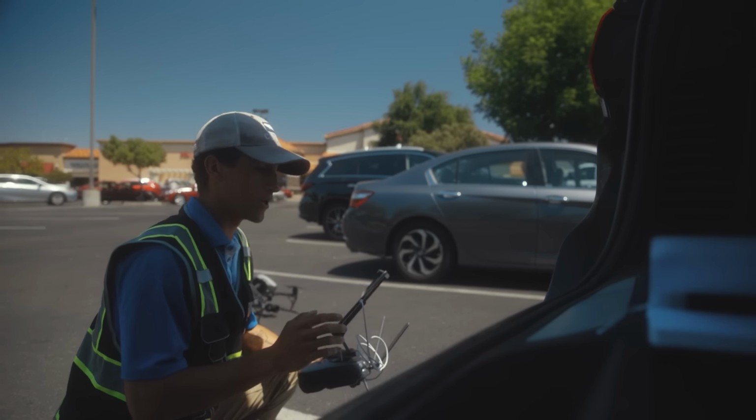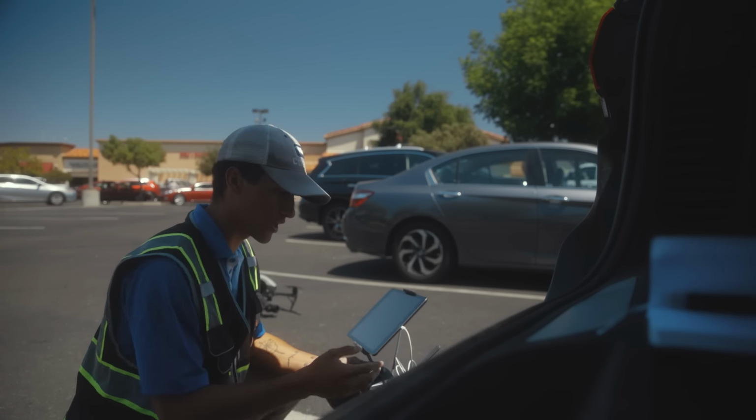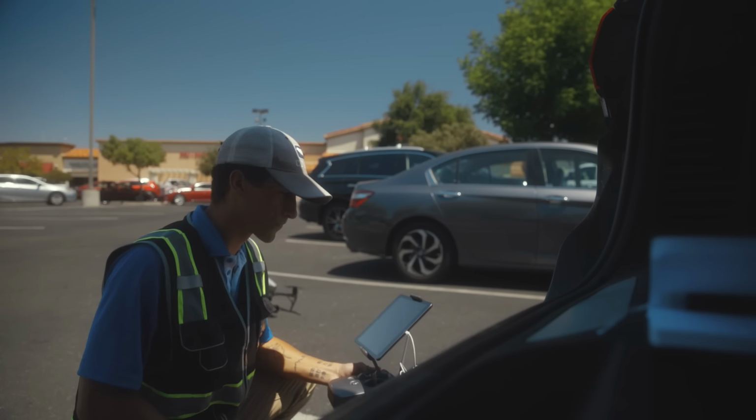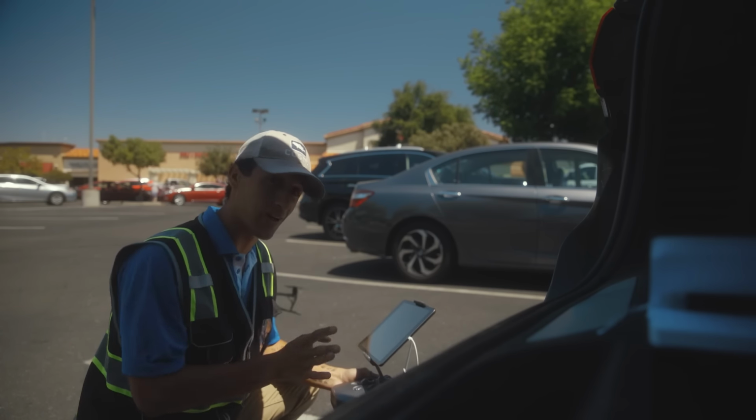All right, so basically what I'm gonna do is I'm gonna go ahead and hit start here. It's gonna do a super easy pre-flight checklist. Best part about all of this is it's all automated.